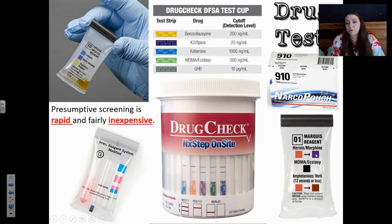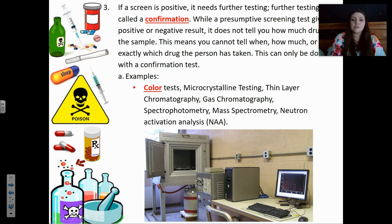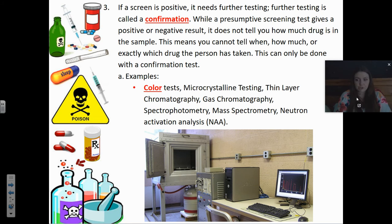If you had heroin and it turned this color, you can see it's all different. This one goes from blue to pink and then back to blue, and that's telling you it's cocaine. They're all color changes. Presumptive screening is rapid and fairly inexpensive, so you can know right away if it's something you're pretty sure is a drug, and then you send it off for more testing. If the screen is positive, it needs further testing to have a confirmation.